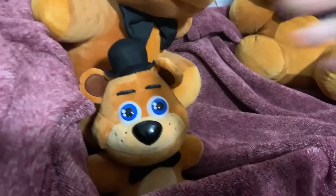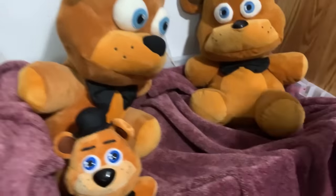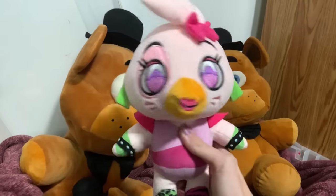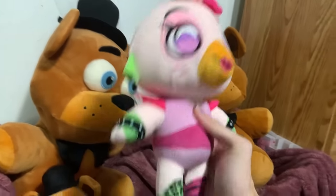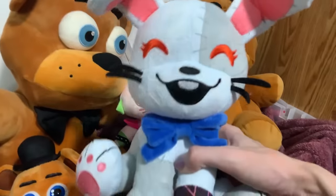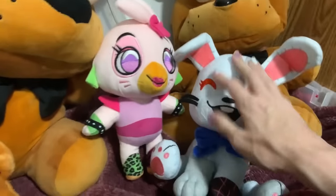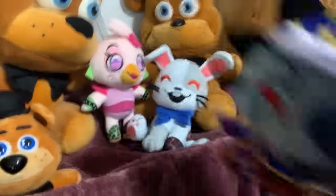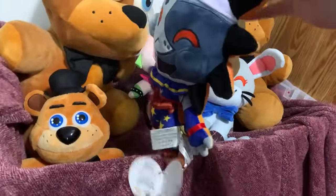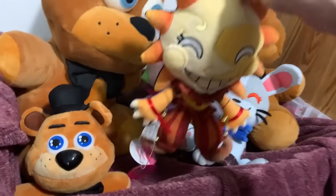Or at the very least, he's the only Good Stuff plush that I have that's been untouched by customing it. Here's a couple U2's plushies. I have the Glamrock Chica standing U2's plush. I like this little gal. Glamrock Chica is my favorite Security Breach character, so I wanted to pick her up. Here's the Vanny U2's plushie sitting down. Also very cute. And the daycare attendant one from the collector's edition of Security Breach. Here it is. And it's even got the tag still. So yeah, little bells sticking down here.